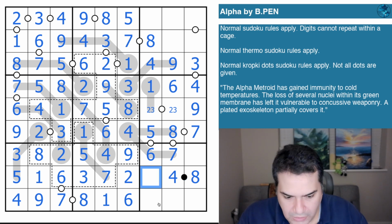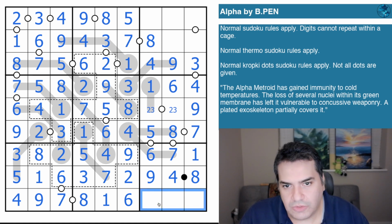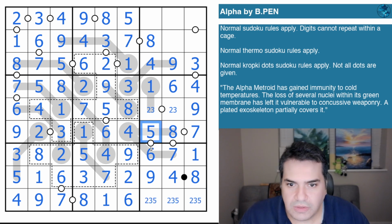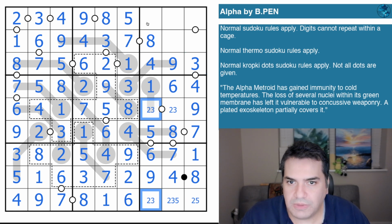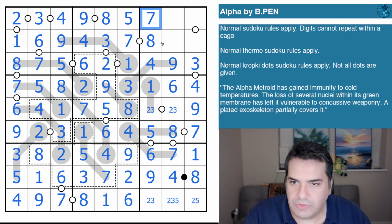This is a 9 to finish the row. This is a 1 to finish that row. I have in here a 2, 3, and 5, which I guess the fact that I still have 2 3s in here isn't entirely surprising that I can't resolve. That's not a 5, that's not a 3, and that's about as far as I go. I've got a 2, 3 pair though, so I can place whatever this digit is. 7, I'm going to venture.